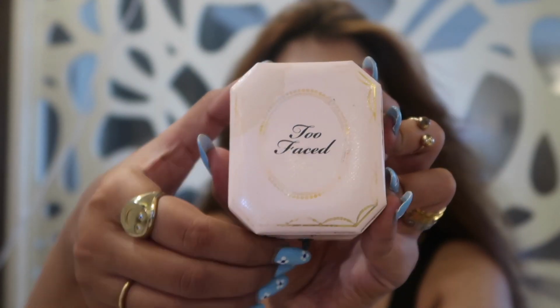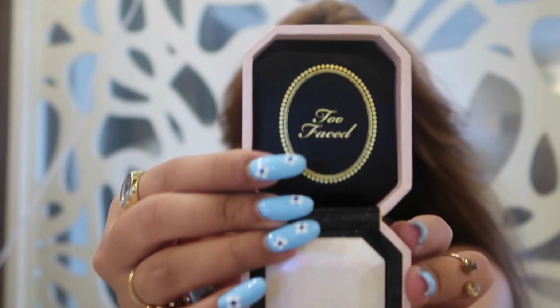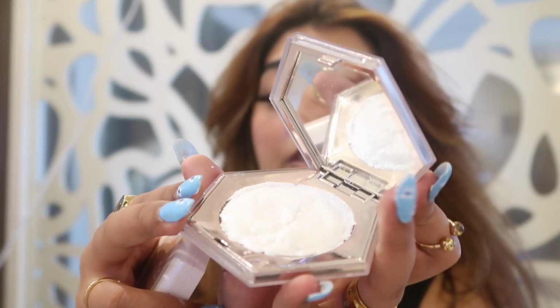I have another Too Faced highlighter. This one is also very cute. It is so bougie, looks so damn pretty. Then I have two of the Fenty Beauty highlighters. Both of them are amazing highlighters. This highlighter kind of broke, but it is so pretty.